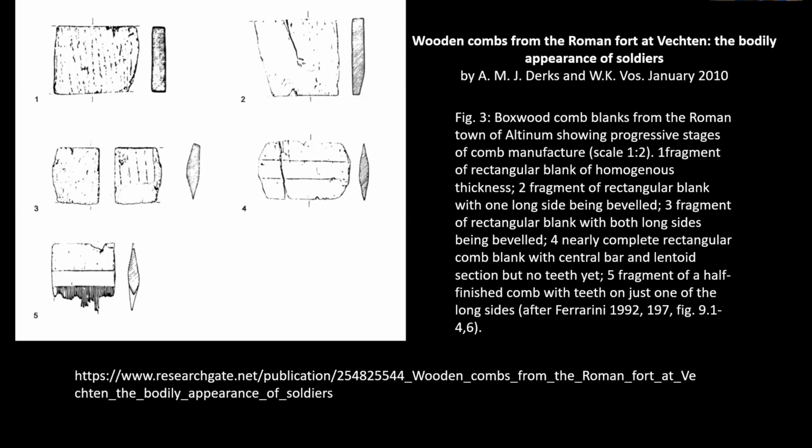So this is an image from the wooden combs from the Roman fort of Vechten, by Dirks and Voss, Vechten in the Netherlands. And it shows an image from the site in Altrincham where it shows the kind of making of the comb. So it starts out in that very kind of angular rectangle, and they would slowly work it into that Lawson shape that is so common for the wooden hair combs. And I just thought that it was really useful to see that. It would be lovely to be able to say that we had more than one production site, but unfortunately, this is the only one that has been found.